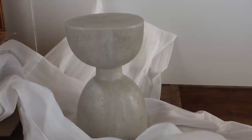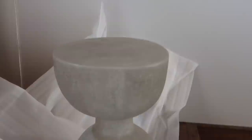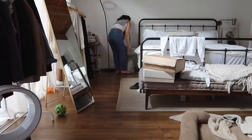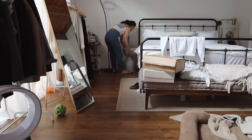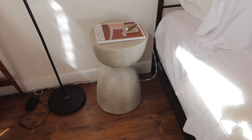This is a little side table for my room. A, it looked a lot more beige online, and B, it looked a lot smaller online. So hopefully it's not too big. We'll see. So this is what it looks like. I'm going to get new sheets and stuff for the bed. I thought it was gonna be too big, but it's actually the perfect height.